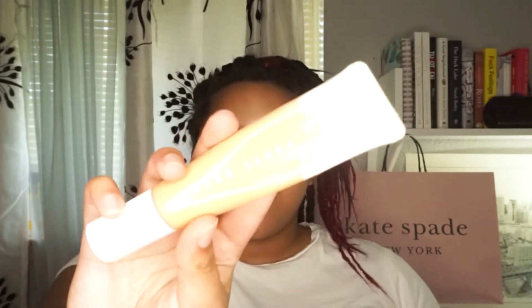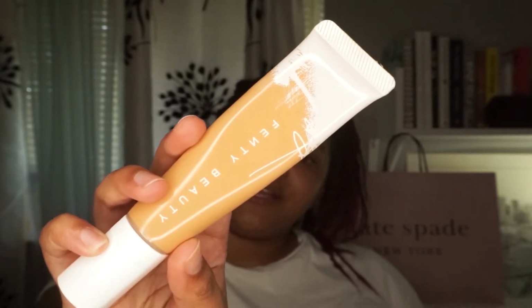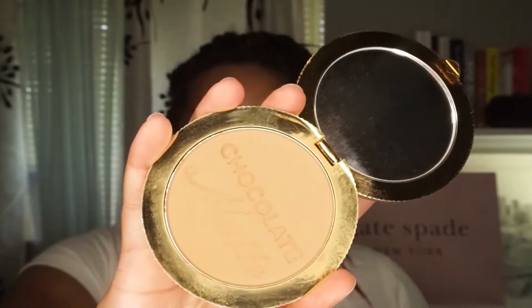Next from Fenty Beauty we have her foundation, the hydrating Longwear foundation. This in 320 is my color. We love her. She helps with my dry skin. Like, it doesn't help me with my dry skin, but I have dry skin, and so when I put it on, I don't feel like my skin is gonna fall off and my face doesn't feel itchy. It's just really good foundation. I love it. Too Faced in the color Chocolate Soleil. It looks like it's my exact skin tone when you open it and actually look at it. But it's actually a bronzer on me.